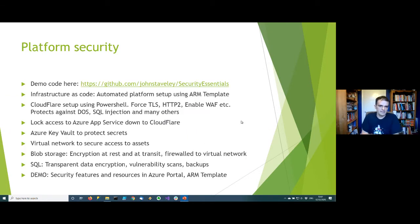All the demo code is on GitHub, John Staveley Security Essentials. It uses infrastructure as code, so it automates the platform setup using an ARM template. The Cloudflare setup is done using PowerShell, so it just hits their API and it enforces TLS, HTTP2, the web application firewall, which protects against denial of service, SQL injection attacks, and many others. It locks down access to the Azure app service to Cloudflare, so the app service can't talk to the outside world, they can only talk to Cloudflare. You've got the Azure Key Vault to protect secrets, virtual network to secure access to assets, so the blobs can't talk to any other part of the internet other than your app service.